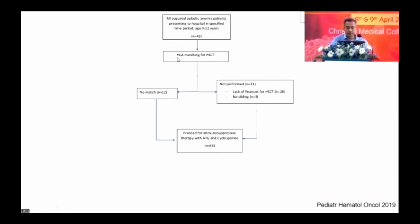So first we always look at the HLA matching. If you look on the right side, it was not performed in 31 because of lack of funds for transplant in the majority, 28, no sibling in 3. And in the rest, 12, unfortunately there was just no match in as many as 12 patients. So they all proceeded for ATG and cyclosporin, 43.